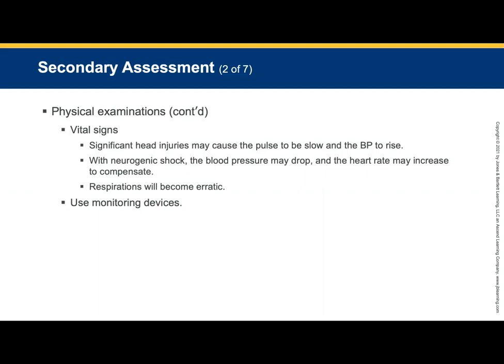Most of your machines are set for every 15 minutes. This may be something that you have to remember, just to reach over there and hit the NIBP. But again, that takes on its own. You can read those records later.